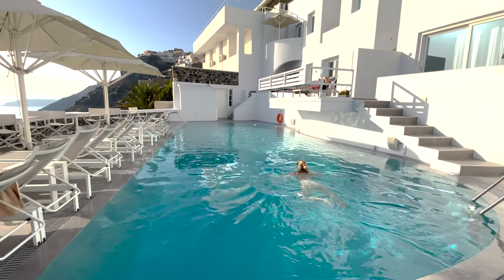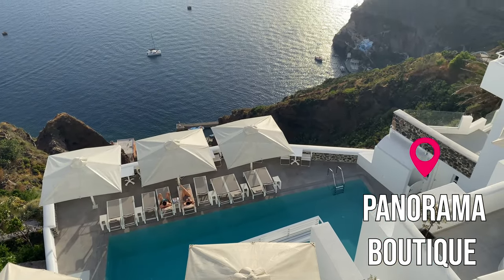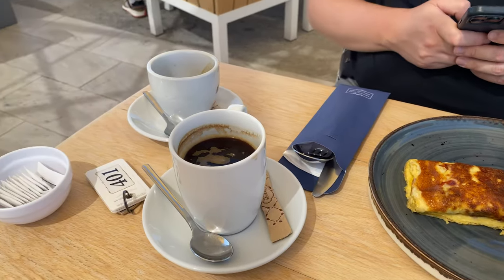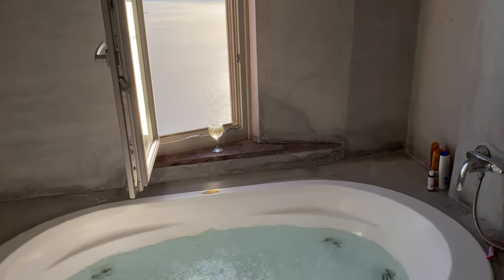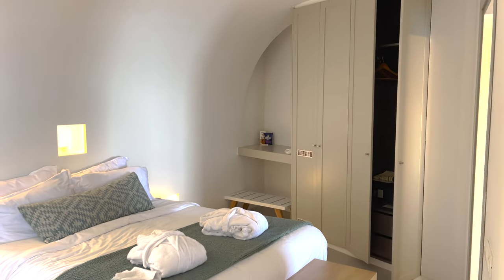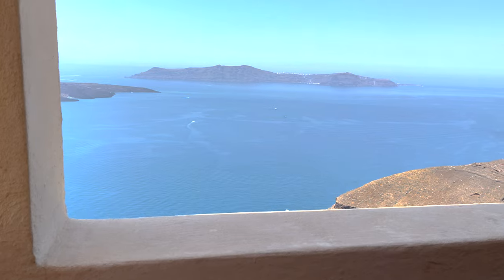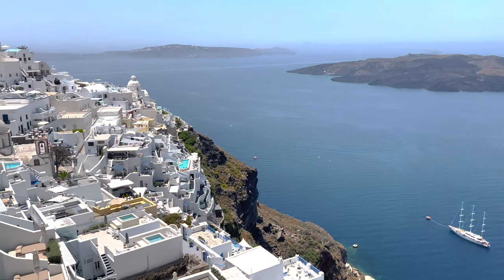The hotel is called Panorama Boutique and we can recommend it with all our hearts. The view from our room was just incredible. We also loved delicious breakfasts and swimming in a large pool with another amazing view of the caldera. The only disadvantage is the location. It was situated on the main promenade in Fira, so the location was ideal. However, at night it could be quite noisy and earplugs came in handy. But we already knew that from the last time when we were in Santorini, so we were prepared.